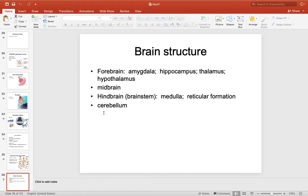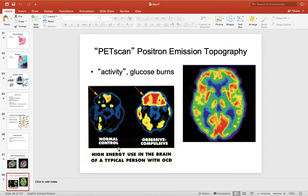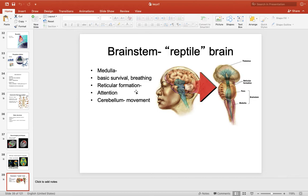There's not too much emphasis on the midbrain. The hindbrain is sometimes called the brainstem, sometimes called the reptile brain. It has these structures. And the forebrain is the mammal brain. It has these structures. The way we know about the brain is from neuroimaging techniques, and fMRI is the new one. It's a functional MRI. It shows structure and activity. Also beware of a PET scan, positron emission tomography. It measures activity by measuring glucose burning. That's a PET scan. Okay, now back to the brain.